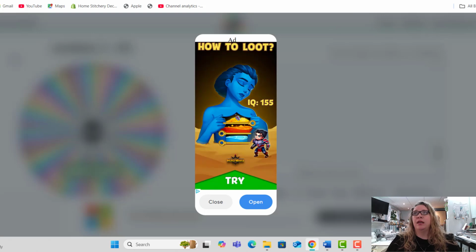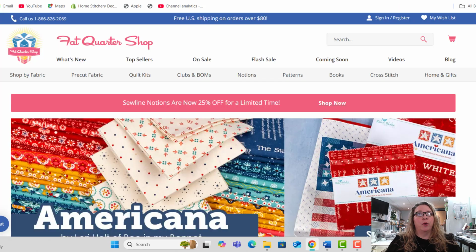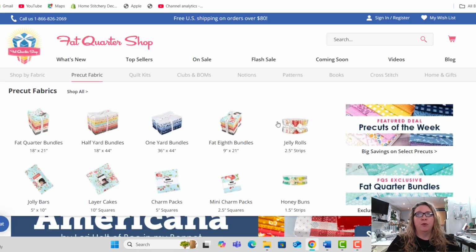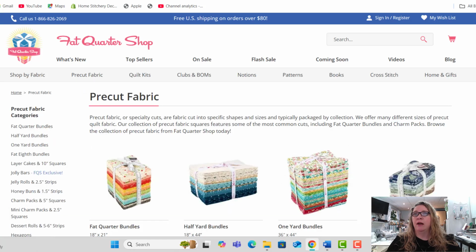Okay, so the next one that I'm going to mention is Fat Quarter Shop. They have a sale on right now. Sewing Notions for a limited time are 25% off. And they have pre-cut fabric, of course. They've got jelly roll strips here.